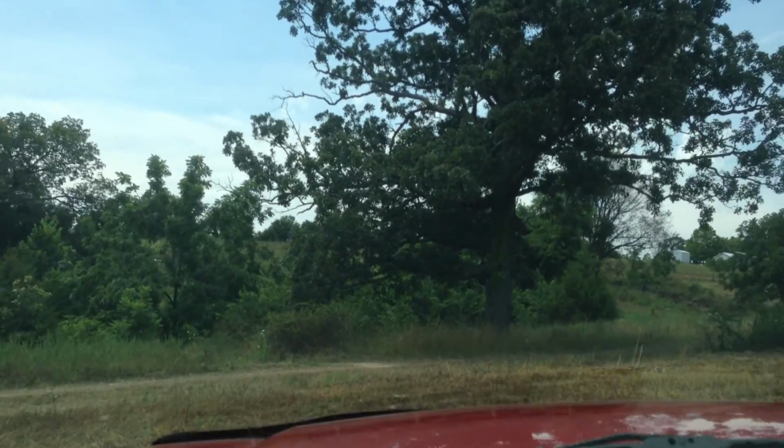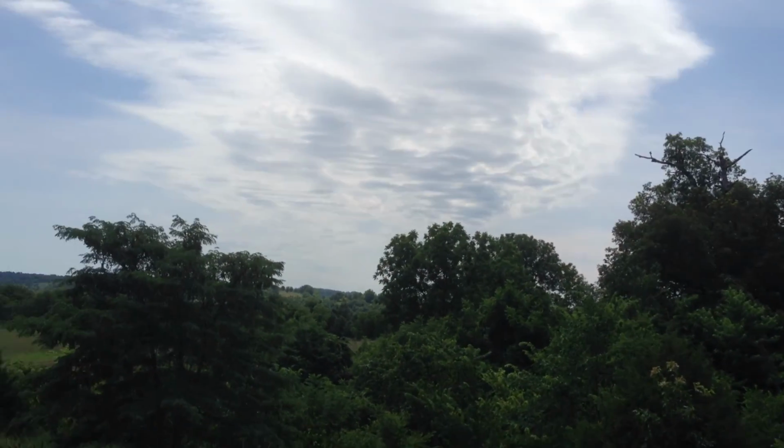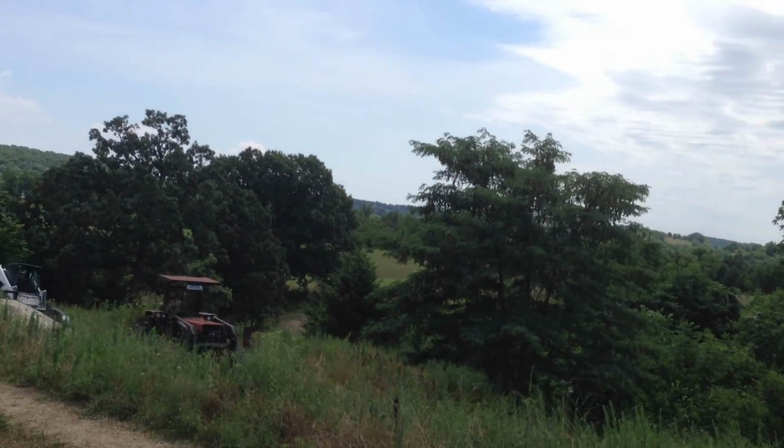The property is outside of any city limits, so in Wright County, no building permits are required. You can do what you like. You won't find any building inspectors out here.